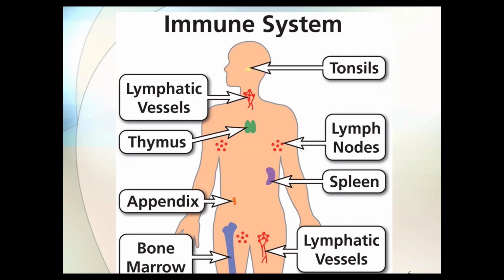Down in our gastrointestinal tract, we have Peyer's patches and the appendix, which help remove antigens from the GI tract. This can be important with antigens found in our food, whether they're pathogenic organisms or even play a role in food allergies. Sometimes people with food allergies will have pretty severe GI symptoms.